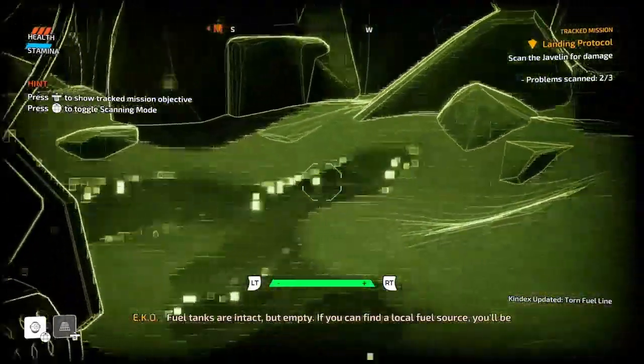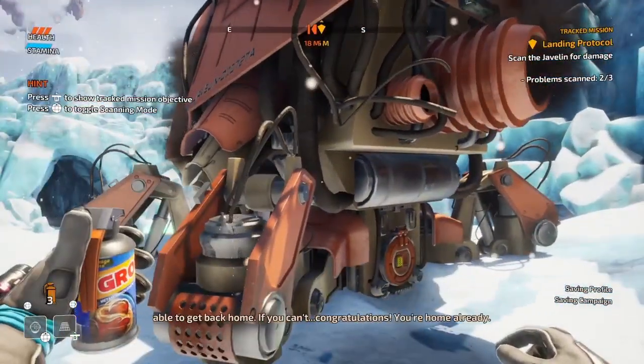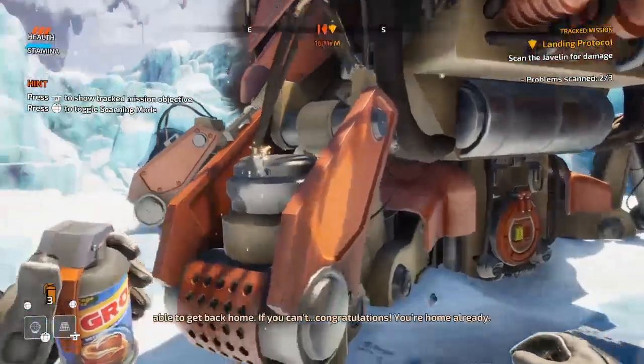Are intact, but empty. If you can find a local fuel source, you'll be able to get back home. If you can't, congratulations, you're home already.